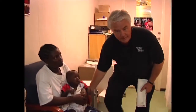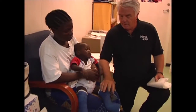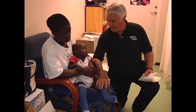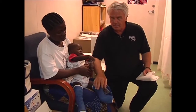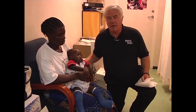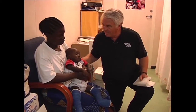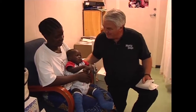These are our examining rooms where we do the examinations of the patients and also some of the post-op visits. Obviously, this cute little thing has had surgery, probably on club feet, on both ankles at the same time. Thank you, Mother, for letting us take your picture and your baby's picture.